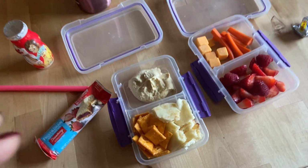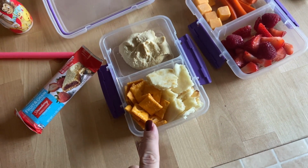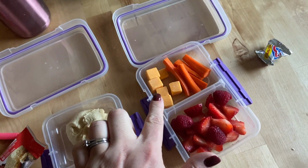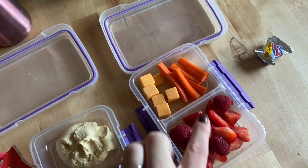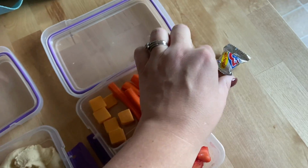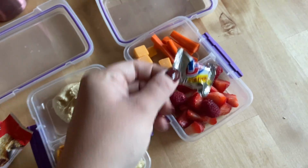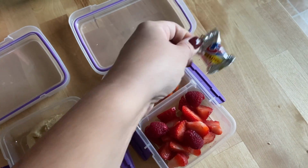So here's what I'm packing in her lunch today. She has some plain hummus along with some naan bread and cheese crackers, some cubes of cheddar cheese, carrot sticks, and fruit, strawberries and raspberries today. And then for a little dessert, it is the week after Halloween. I let her pick out one of her Halloween candies. So she's just taking this little mini, I think it's a Three Musketeers bar.